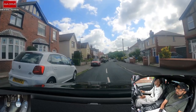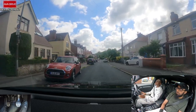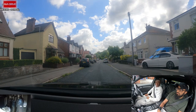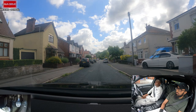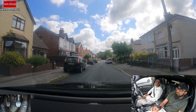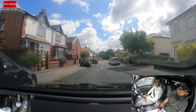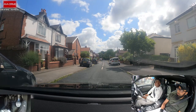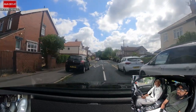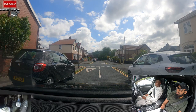Keep it going, bit to the right, and gently stop. So with your right foot, you brake, and with your left foot, put your clutch in. Well done. Move off when you're ready. Ease off, and gently stop. That was good. Move off when you're ready. Ease off. Bit to the right and gently stop. Yeah, move off when you're ready.